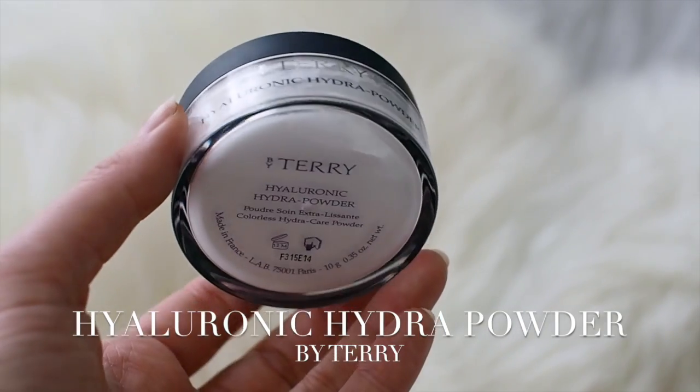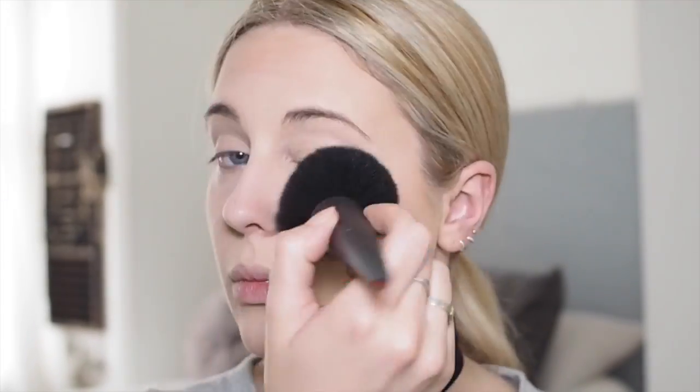Trust me, these things are rare, and I only discovered this one the other day, so I'm so excited to be showing you guys. This is by Terry Hyaluronic Hydra Powder. So the consistency is a little bit like the Liz Earle Invisible Setting Powder. However, this stuff is so silky on the skin, it does not dry you out at all, and it has tiny little hyaluronic acid spheres inside to hydrate the skin. So it's going to mattify and set makeup, but it's not going to dry you out, and oh my god, I cannot tell you how amazing that is. That has literally just knocked the shine and the highlight off my face. If you haven't checked out the By Terry brand, it is amazing.